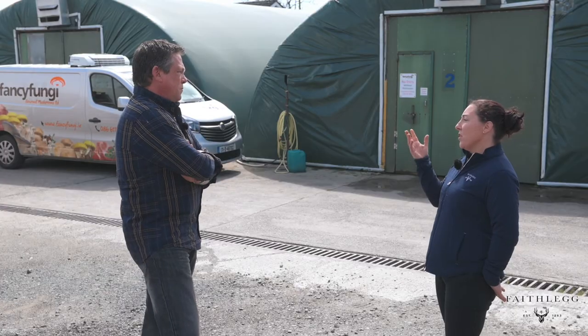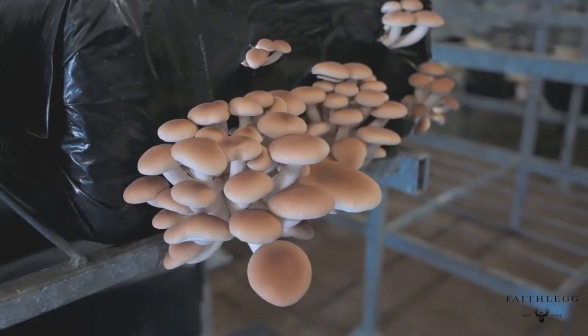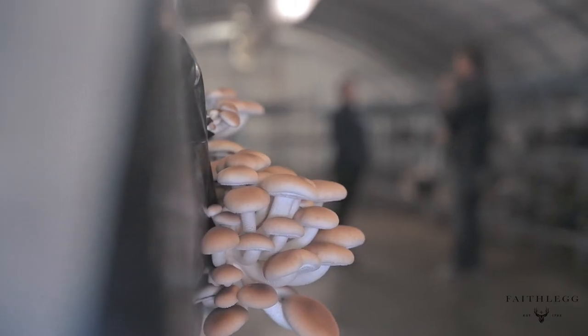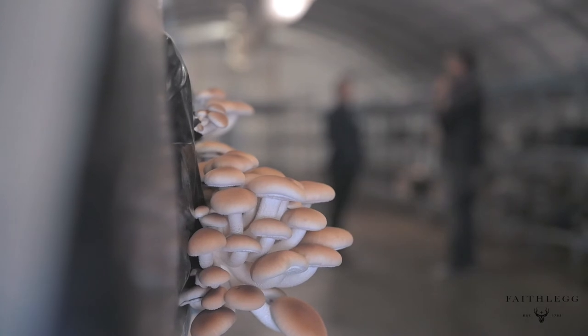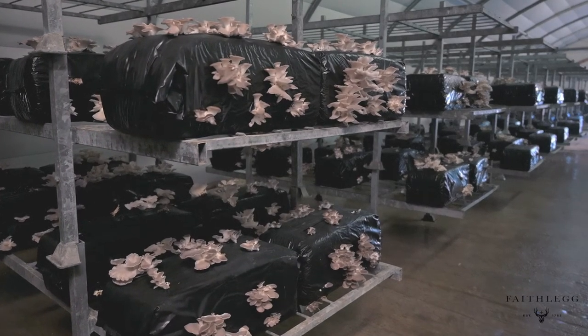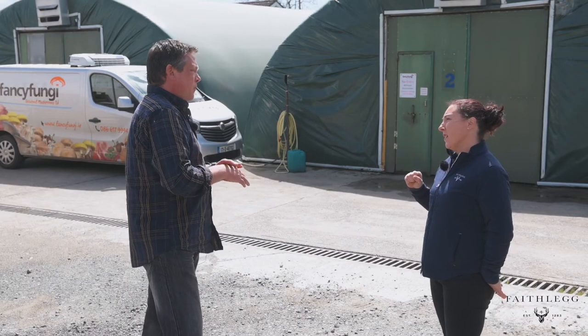So do you introduce the spawn into the... So that's the way it works. You end up with a substrate, which is basically the straw and the sawdust. That's sterilised with heat, with steam. Once that's sterile, you add the spawn to it. So then there's nothing else that... Yeah, you don't want other bacteria or other funguses taking over. It gives the spawn a chance to grow and develop.